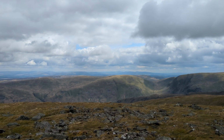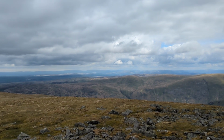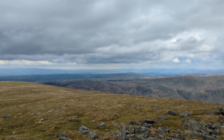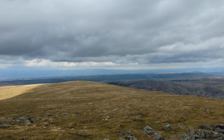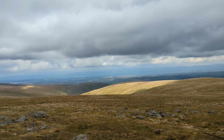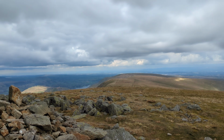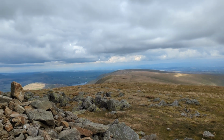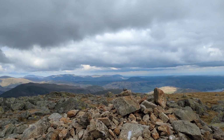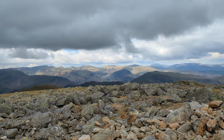At the top of High Raise, quite a wind blowing. Looking out towards the Gilgills and the Dales. Low Raise in front of us. An absolutely cracking view. Look at that. Whoa.